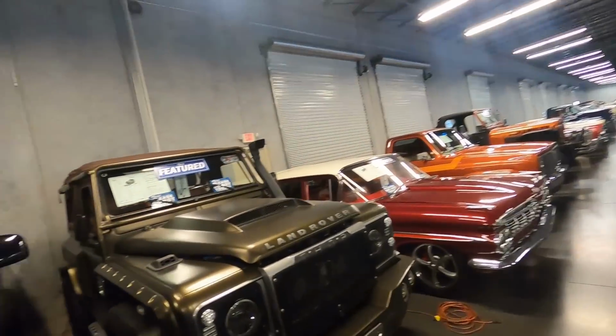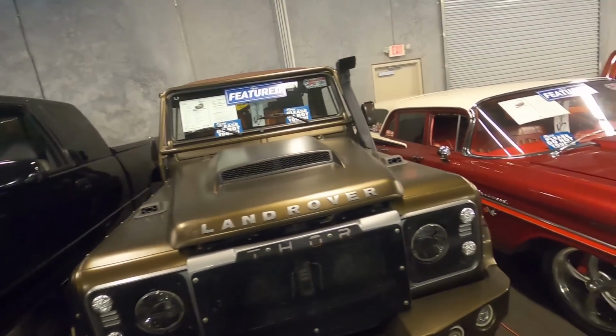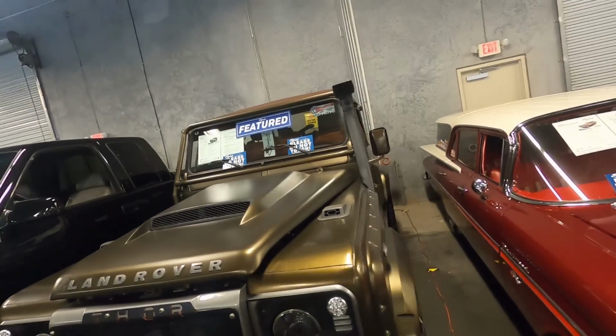And then finally, look at this Land Rover. It looks like this beast has gone through, I don't know, Iraq or Iran or somewhere. It looks like you could take it to the moon.